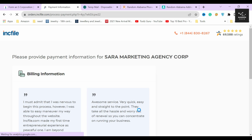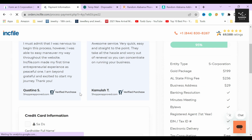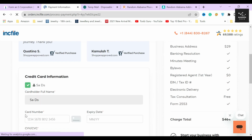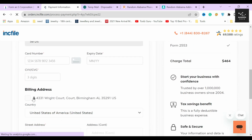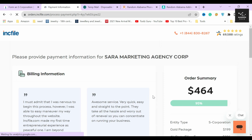After that, InkFile will show you your total due amount. Once you are done with the payment, they will start processing your order and you will receive your corporation formation documents within 3 weeks. So for just $464 in total, you can register your own S-Corporation today in the state of Alabama. Personally, I think the price is fair since InkFile will be the one handling all the documents and registering your corporation on your behalf, so you won't need to go through any of these hassles.